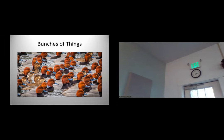Bunches of things. This is a group of redheads. I know Rich is a great fan of redheads, but this is one of his images. How many birds do we have here? We don't know, right? Because it seems to go on forever. But if you back out a little bit, probably to here, you'd run out of birds. But here, it's like the sky's the limit. When you have a bunch of things, don't back out so that you get to the end. Crop so that they seem to be infinite.